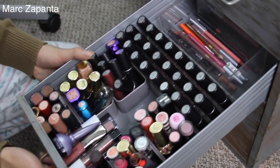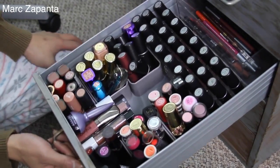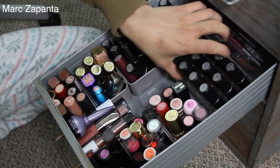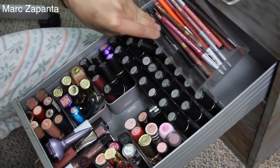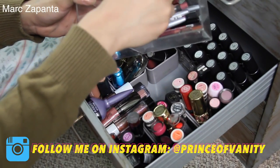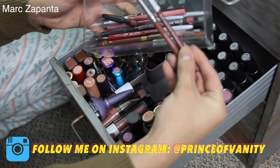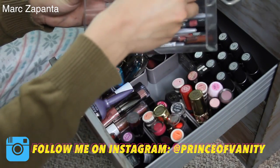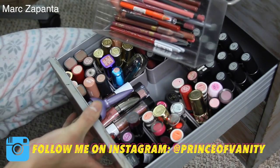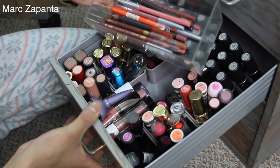The fourth drawer has got my lip products in here. So I've got these little tins that I keep lipsticks in, and then I've got like a lipstick rack. Okay, so let's start from the back. So at the back we've got lip liners. MAC, I've got Shoot Amora, and Essence lip liners are really good as well. My lip liner collection grew a lot recently, just because I like to overdraw my lips these days.